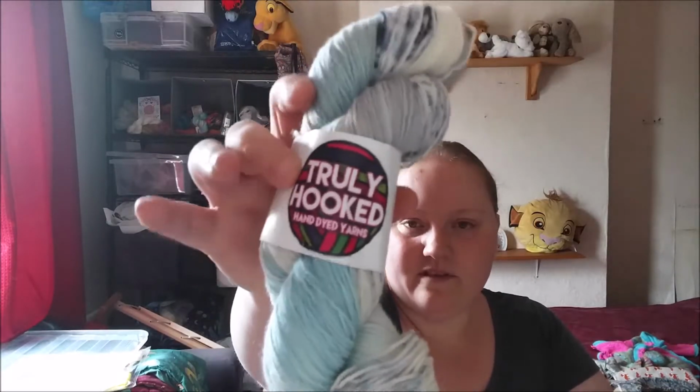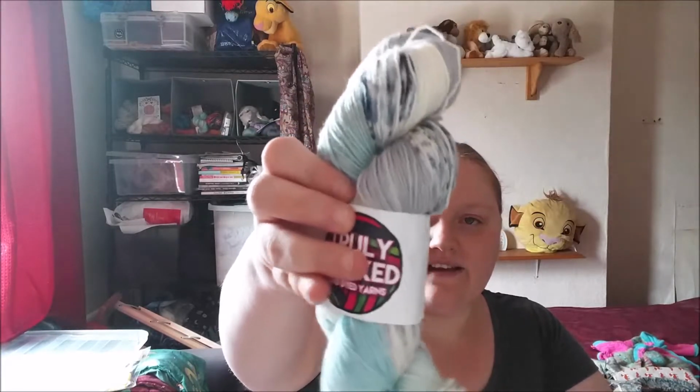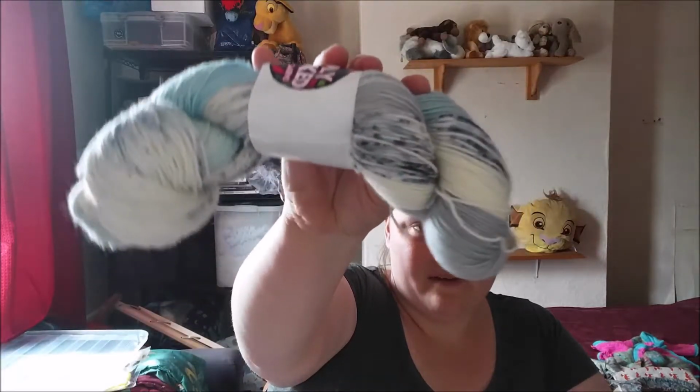I also, these are being held in a bag with a big lot of hair bobbles, because that's the way I roll. So when I came back, a week or so ago, there was an opportunity to grab a spare Harry Potter themed box from Truly Hooked. I say box, it was a bag, but it was a club shipment. So I got this as well, which was standard sock superwash merino and nylon, 425 metres, and it's in the colourway Expecto Patronum, a Harry Potter themed colourway, because Harry Potter is 20 years old this year. I know.